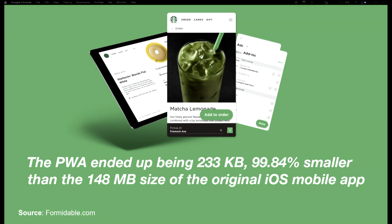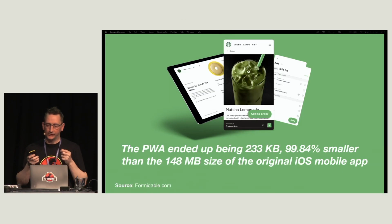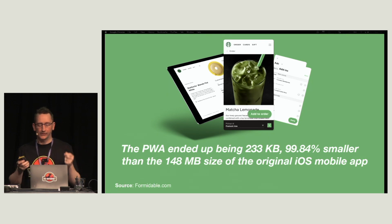One of the standout PWAs that is often cited is the Starbucks store locator and easy ordering app. The success of this app comes with some pretty impressive web performance stats. The native Starbucks app was a hefty 148 megabytes to download, a huge download for low data users. The PWA version came in at 233 kilobytes, a whopping 99.84% smaller. This led to improved order diversity by 23%. The lightweight app opened up Starbucks to a larger user base simply because there wasn't the 148 megabyte barrier to entry for their digital storefront.